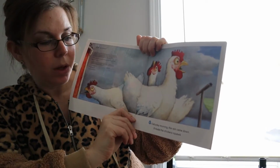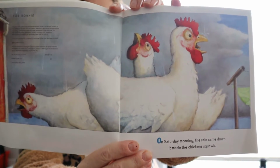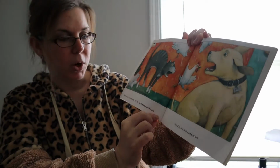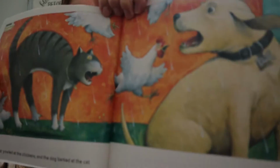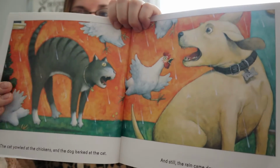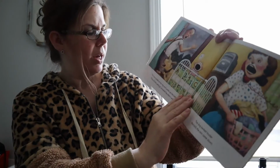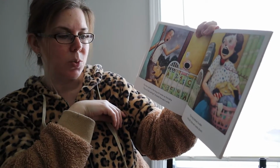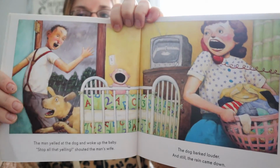On Saturday morning, the rain came down. It made the chickens squawk. The cat yowled at the chickens, and the dog barked at the cat. And still, the rain came down. The man yelled at the dog and woke up the baby. "Stop all that yelling," shouted the man's wife. The dog barked louder, and still the rain came down.